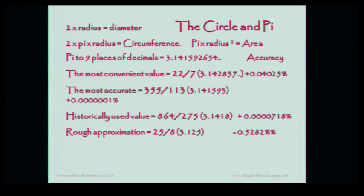The most accurate one we know is this one, 355 divided by 113, and that's almost spot on. I mean, there are so many noughts there as to make it indistinguishable in any practical engineering project, I would have thought. And the historically used value is this lovely 864/275, which is the one that you find in the Egyptian monuments, and quite a few times there's a rough approximation there. So there's pi.